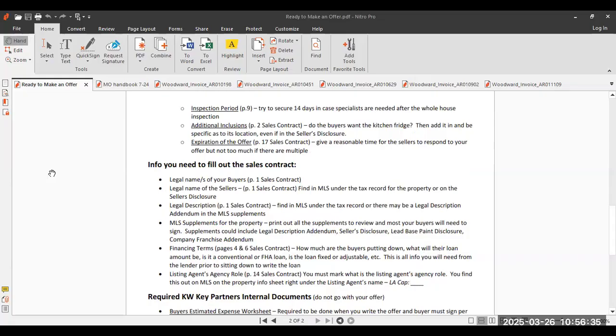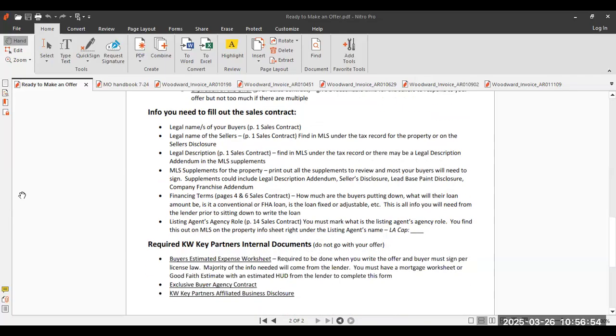Another thing to verify with the listing agent while you have them on the phone is whether they have marked themselves as a seller's agent or as a transaction broker. Just say, so I see that you're seller's agent, is that correct? Because that agent may not be aware of how they should fill it out, but if you've done your due diligence, that's all you can do. The legal description of the property is available in tax records; copy and paste is perfectly fine. Any MLS supplements, we talked about that.